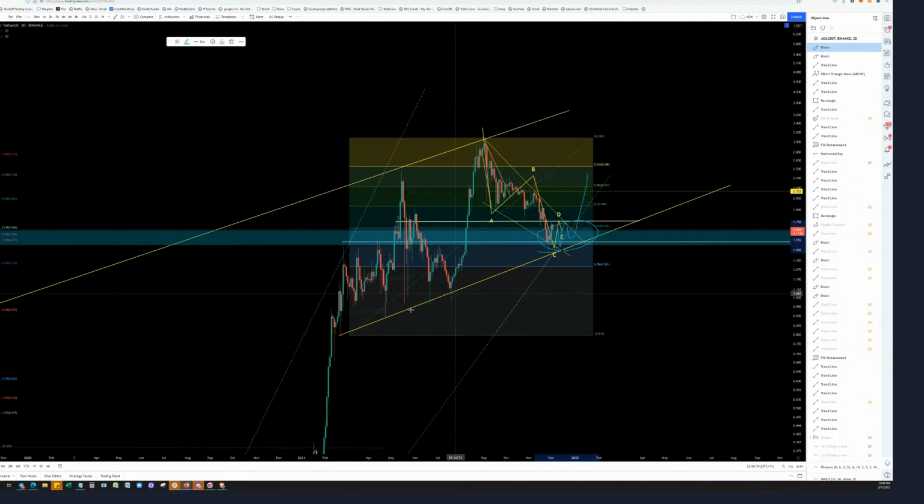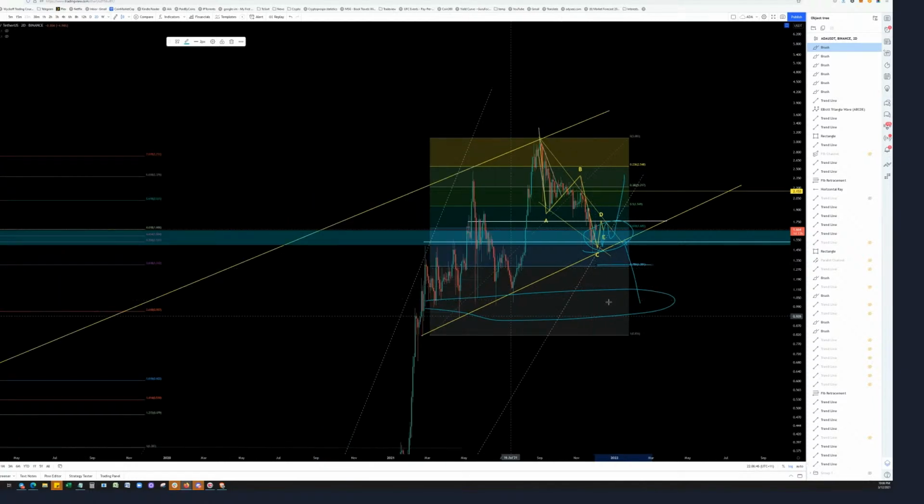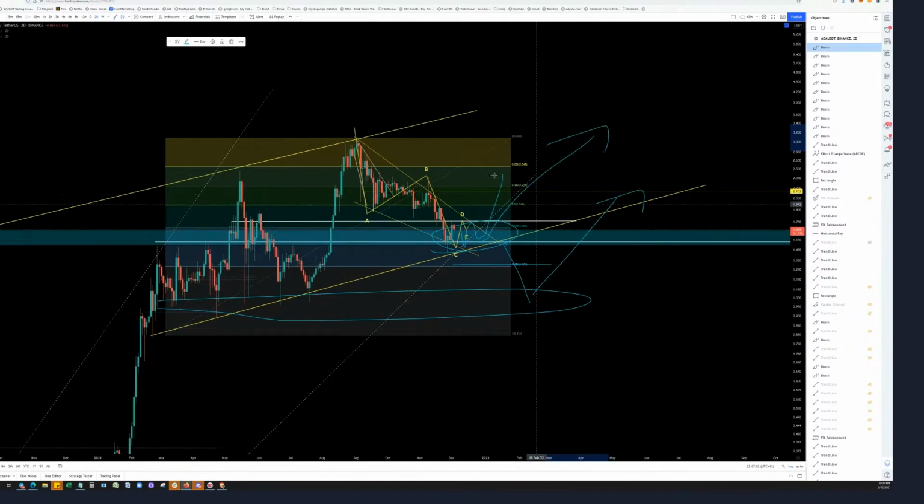And if it breaks below this yellow line, we're coming down to this level, in my opinion. And that's not good. Obviously, that one first, but that could be a big macro move. But I do see this first as my preference. And you can just buy the dips at this point, if you want. But yeah, that's pretty much what I think of ADA at the moment.